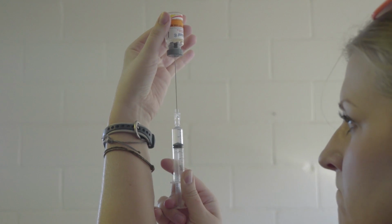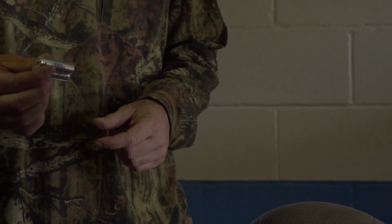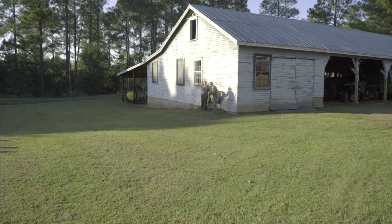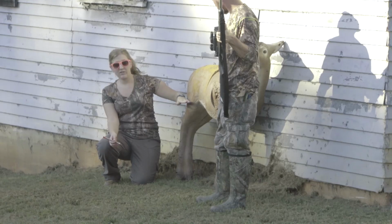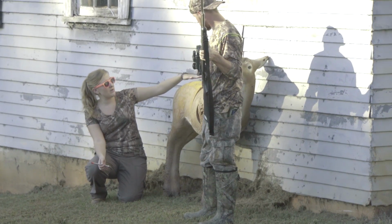It usually takes me about half an hour to get everything organized, and then with that, we have to mix up the drug solution and add that to the dart. Then we'll test the transmitter, make sure everything's okay, battery, and make sure we've got the right frequency, because sometimes those radio transmitters will vary a little bit depending on the day. May do a couple practice shots on the dart gun just to make sure everything's in order, because we only have one shot, so everything needs to be perfect.